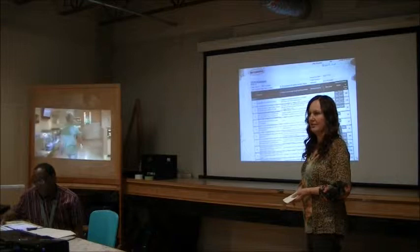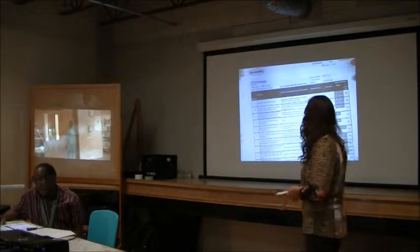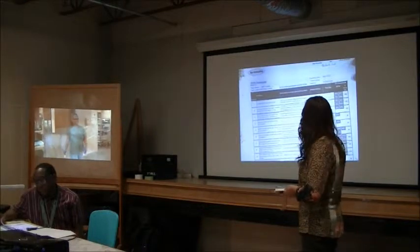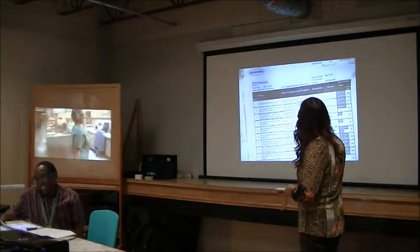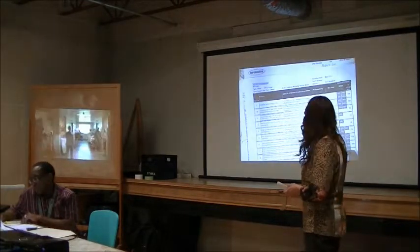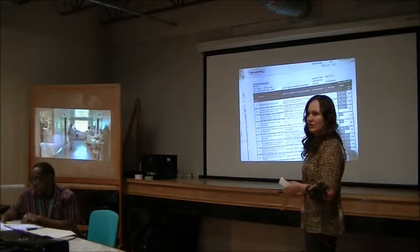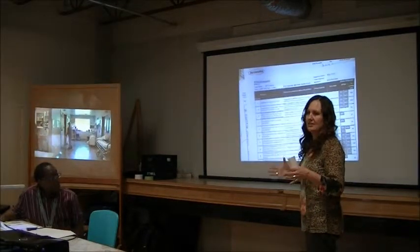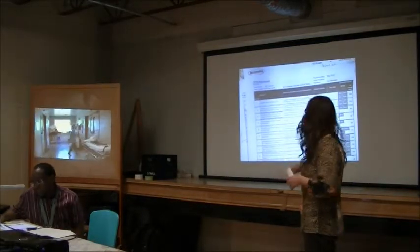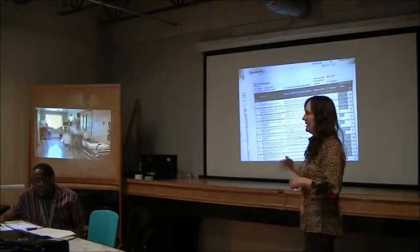The staff were great in pitching in and writing down their ideas and even drawing the pictures, which we discovered some artists among us. And then we looked at what can we do to correct these issues that we're having. We have some that are listed as 100, so those are issues we corrected, they're done, we just need to keep up with them.